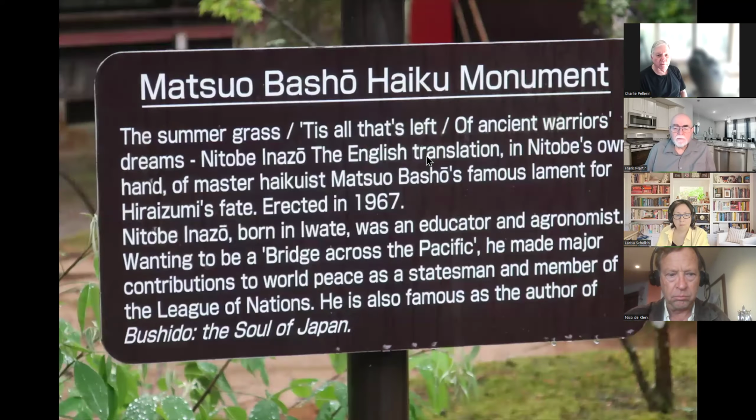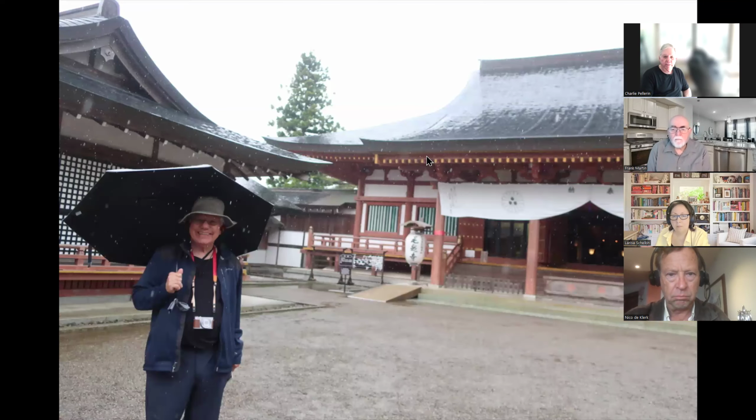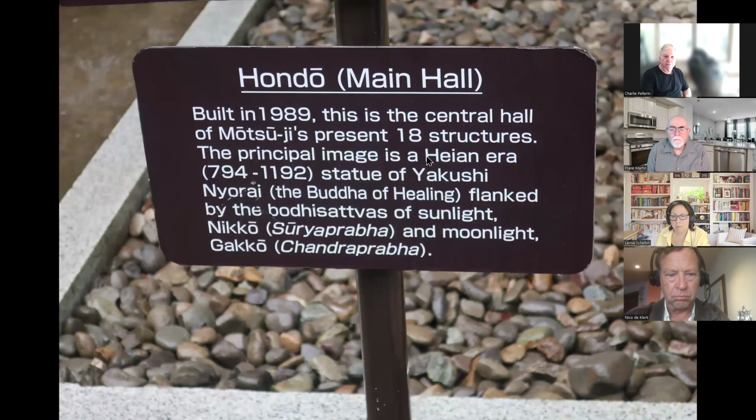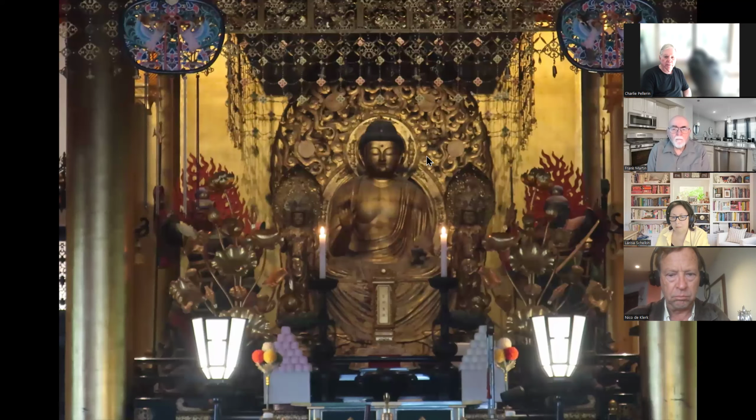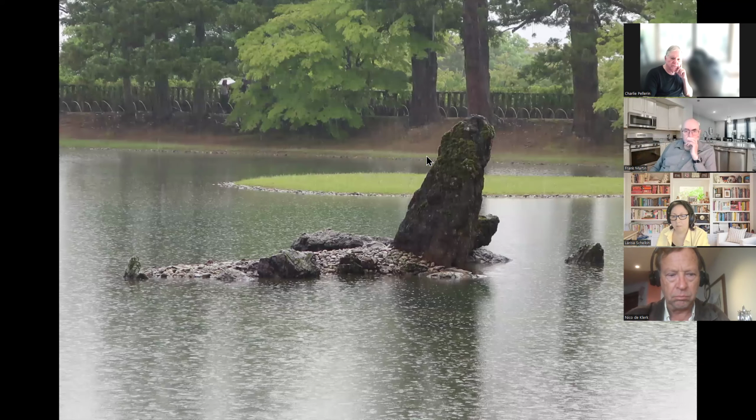This is a sort of a park with another big shrine in it. Beautiful things. This is rebuilt. This is what typically is inside something like this. Beautiful park. Of course, this is laid out according to principles of Shinto.